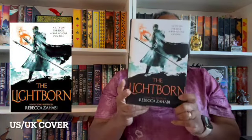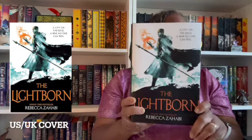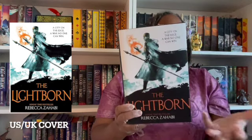Okay, last but not least is The Lightborn by Rebecca Zahabi. This is actually, I believe, the third book in the trilogy. Sometimes you'll see a book that you really want. This is the third book, so they didn't have the first two anymore. So I went to the used bookstores and got the first two books, which I just ordered recently, for less than if I had bought them at the store.